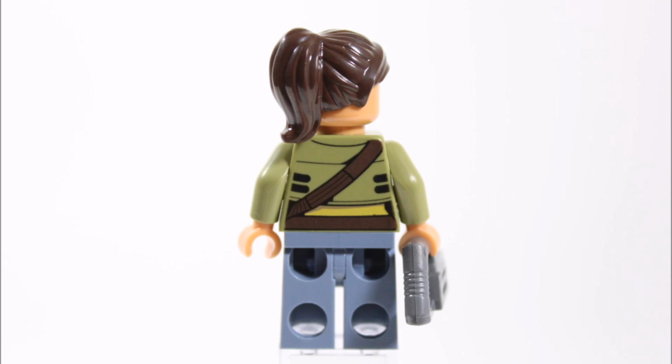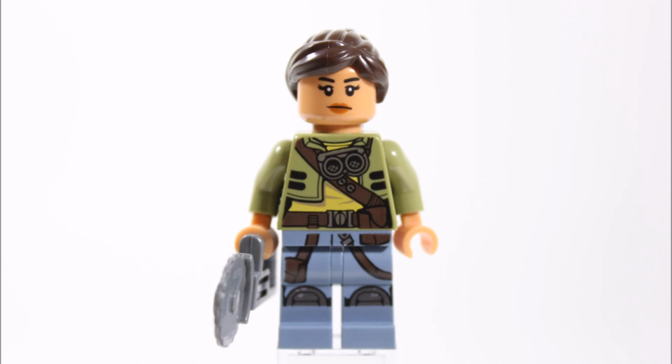And the minifigure also has a dark brown ponytail hairpiece, and like Xander, a single-faced head with a plain expression female face, which is okay. Overall, Cordy is just as good to get as Xander, especially for her detailed torso.